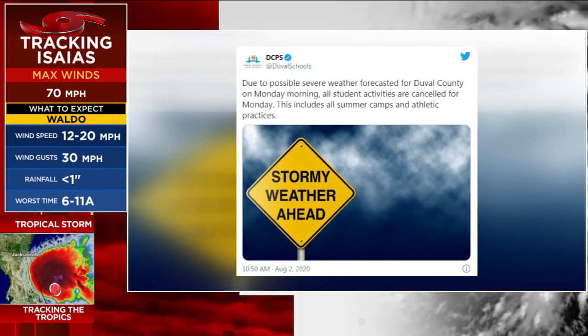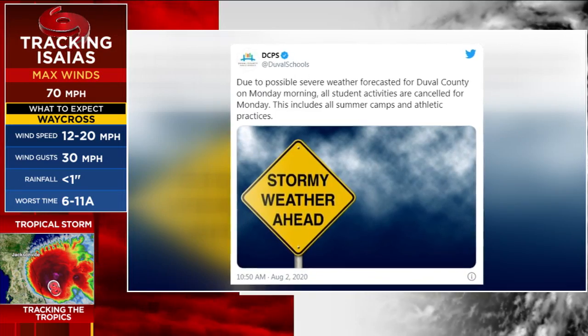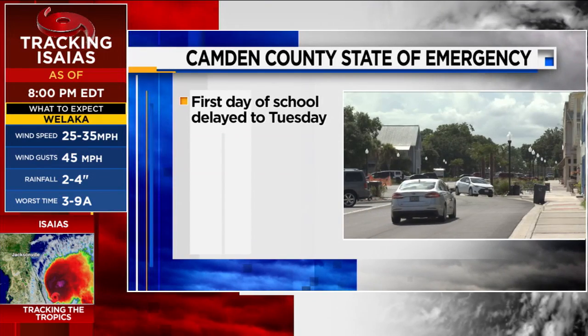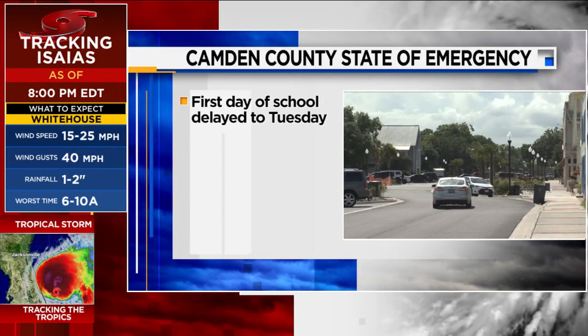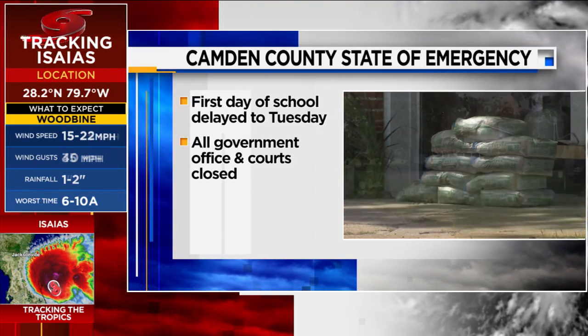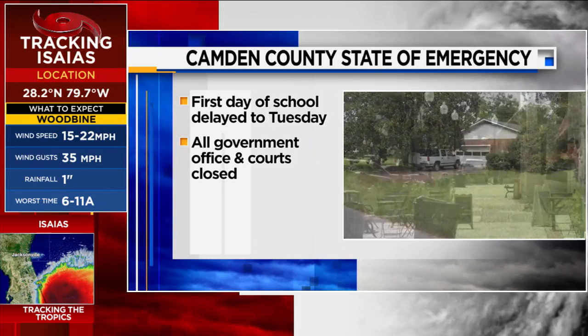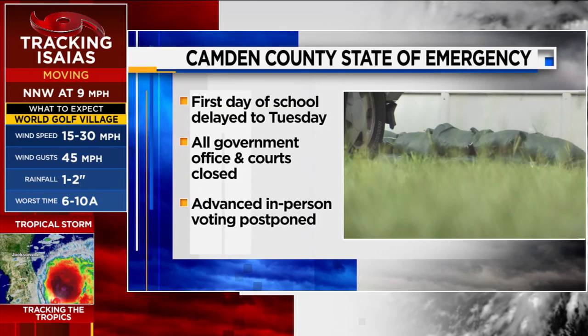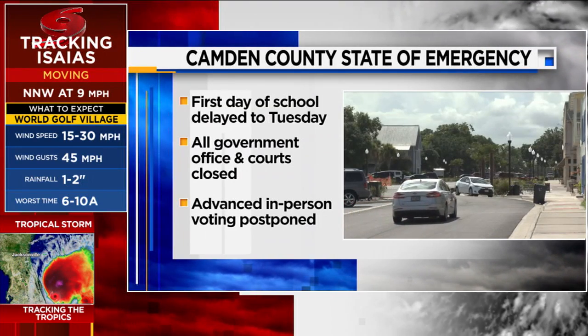All activities for Duval County students have been canceled for tomorrow. This includes summer camps as well as any sports practices. School meals have also been canceled as a precaution. In Camden County, the first day of school has been delayed until Tuesday due to the tropical storm. Teachers will report to work tomorrow, but it's going to be an additional day of pre-planning. The county is under a local state of emergency order, and because of that, all government offices and courts will be closed. Also, advanced in-person voting in Camden has been postponed.